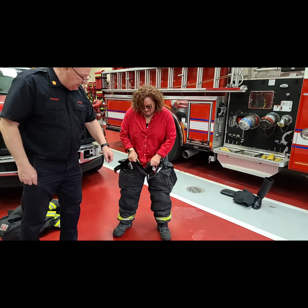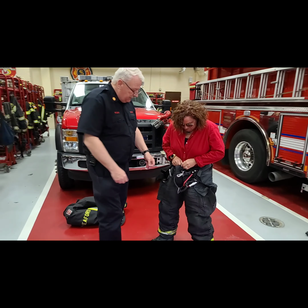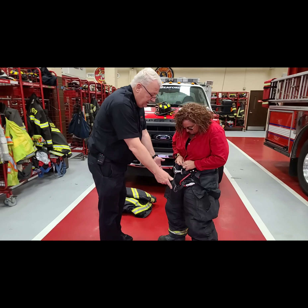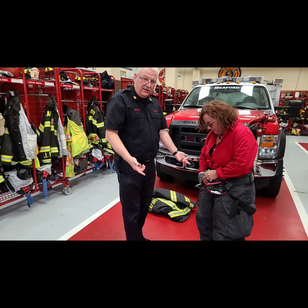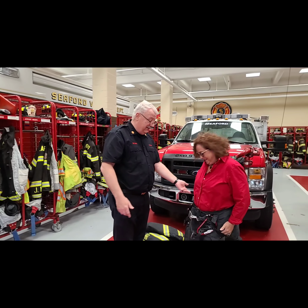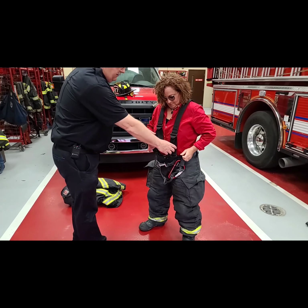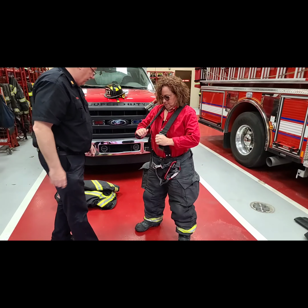There's snaps on them that snap together. Come around, there you go. Snap, snap here, there you go. And the most important part is the suspenders. You know why we have suspenders? So our pants don't fall down. So pull the suspenders all the way up over the top of the shoulders, and she can adjust this to make sure it fits well.